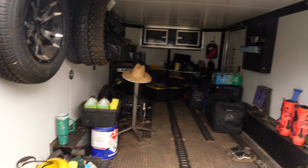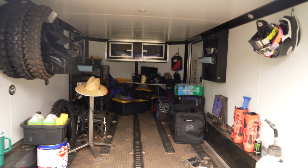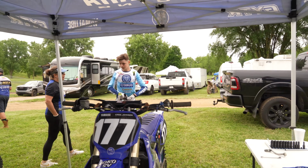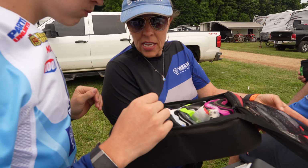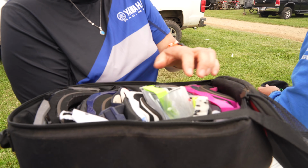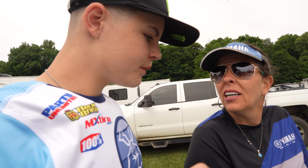Here's the trailer. This is where we keep all the important things for races, like tools and extra parts and all sorts of stuff. Yep, it's rock and roll. Oh, wait one second. These are 21 tear-offs and these two back here are 14s. Do you want 21 or 14? 21.